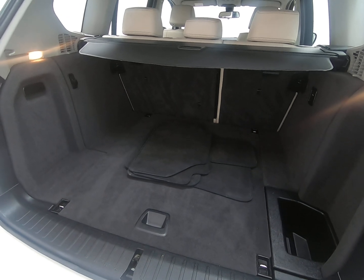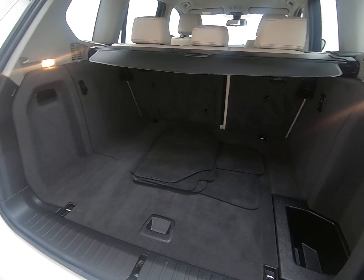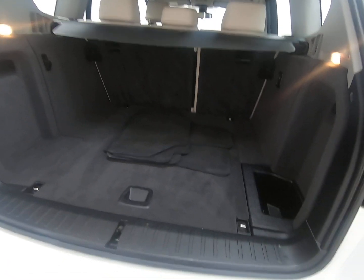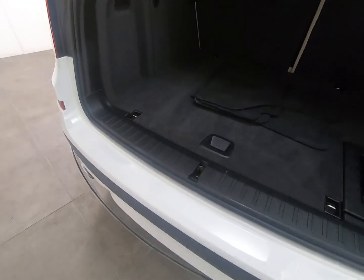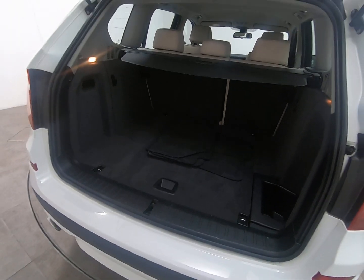Sometimes people do purchase these bigger cars for the luggage compartments, subsequently end up putting large items in the compartment and scuffing the plastics and bumper. Just get a close up to show you that absolutely isn't the case with this BMW. All really nice.